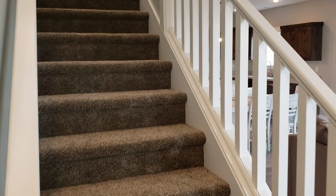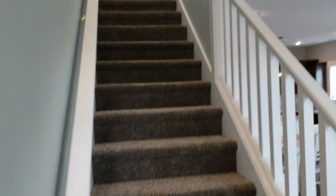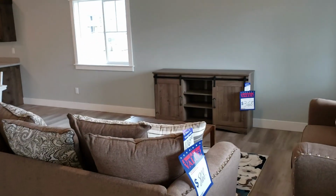You've got a nice little coat closet here in the entryway. And that will go upstairs to the big open family room. I'll take you up there in just a second. So you can see there's lots of room here. I don't know, there's probably 5.5, 6 feet there.